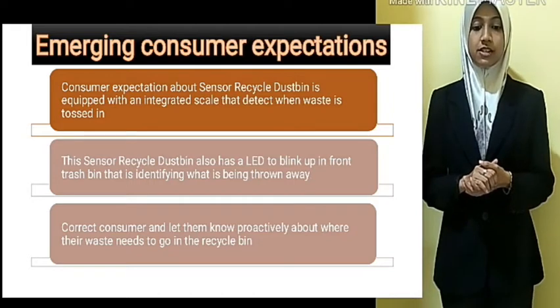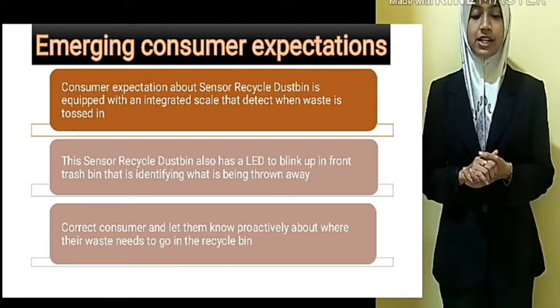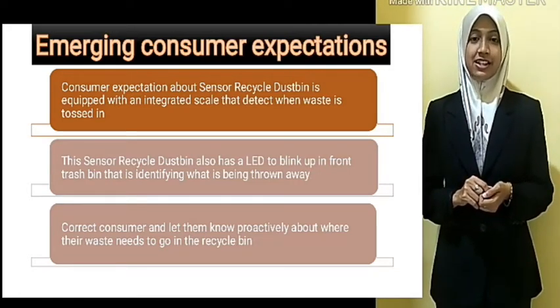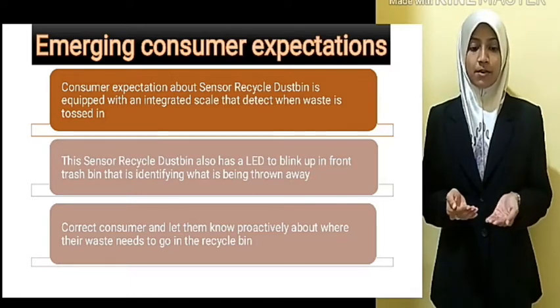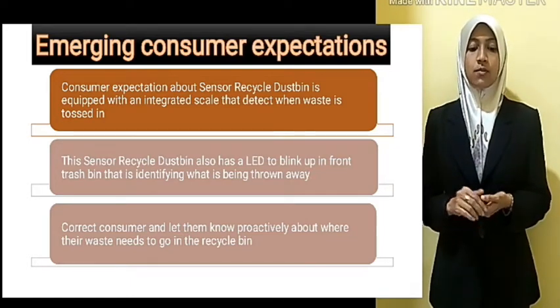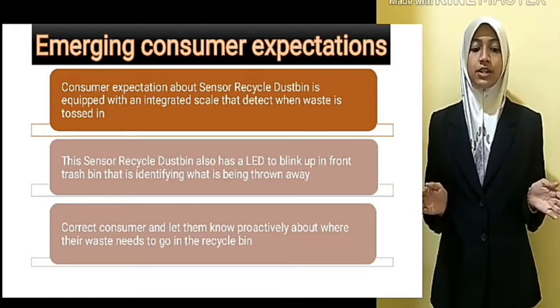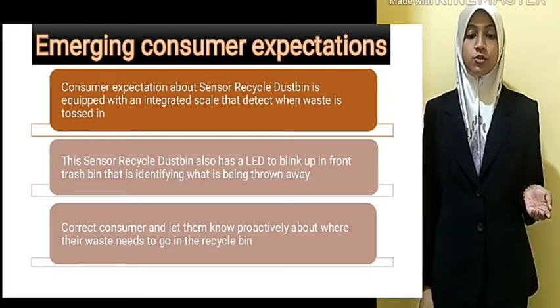This Recycle Dustbin will help them put their waste in the correct recycle dustbin by reusing and recycling. And it can satisfy increased consumer appetite. For our product, we make a change using technology design to meet the requirements, and the design is simple and easy for the consumer to use.